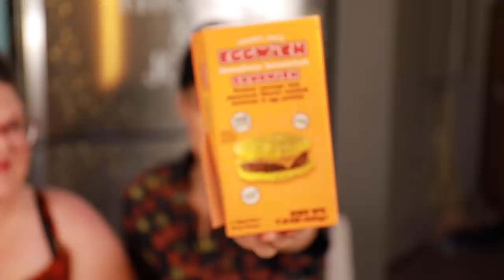The Trader Joe's Eggwich Sandwich. So it's a breadless breakfast sandwich where the egg patties make the bread and there's sausage and melted cheese. The whole point of the sandwich is that it's portable. It's on the go.